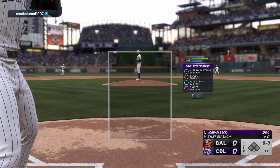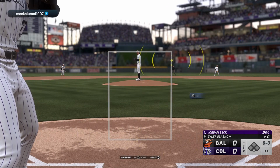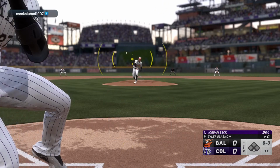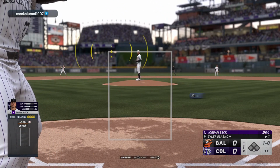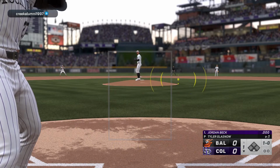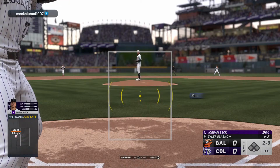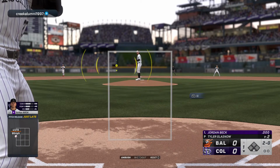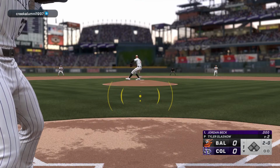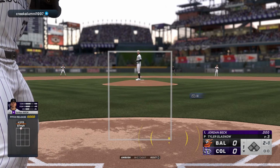Jordan Beck digging in for the Rockies. Ball. The 1-0. I think it's very important to establish the inside part of the plate early. Sets the tone for the rest of the game. Climb the ladder with that fastball. 2 balls and a strike.